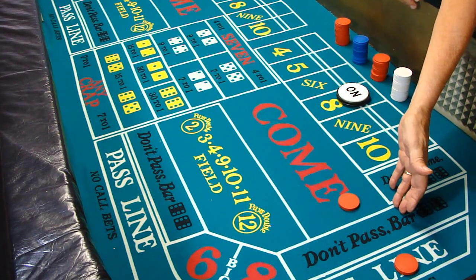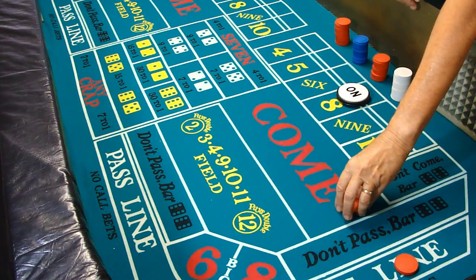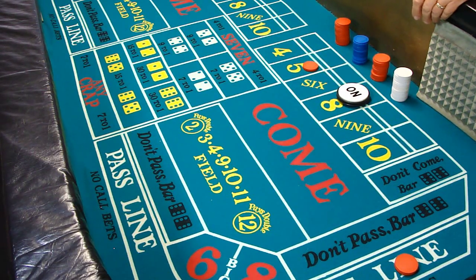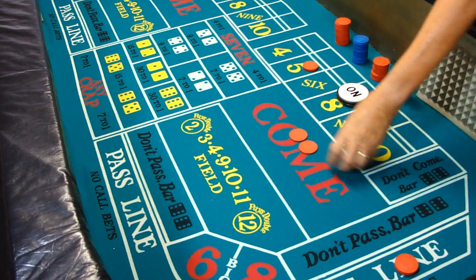But what's most common to happen is they roll another number. So the dealer then will say, oh, you were coming out, so you came out on a point of 5, so he'll lift your money up and put it on the 5. And just like on the pass line, if you decide you want to take odds on your bet, you can give the dealer, say, let me have $10 odds on my 5.